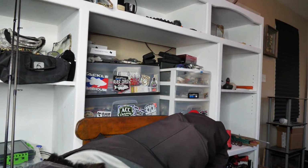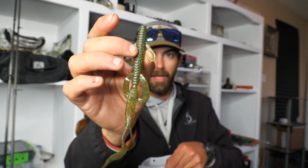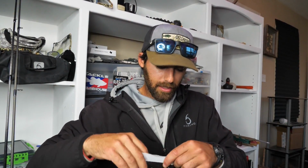So we've got those, and I've got a couple of other bags of soft plastics. Just got a bag of hog wallas. They're all the same color, just your standard little creature bait. Great for the springtime. A great little creature bait option to throw around in the shallows. That'll get the job done. That's a pretty good, old, reliable color.